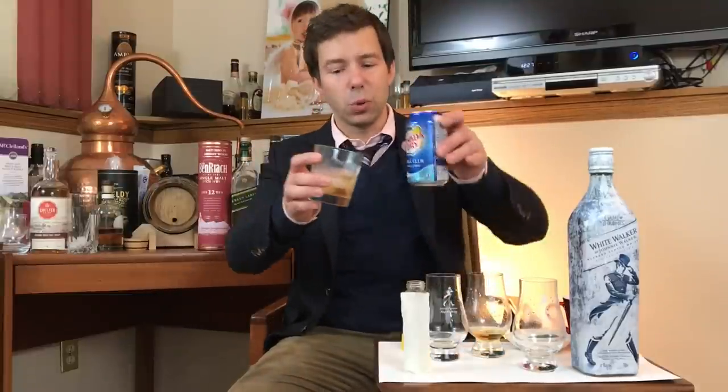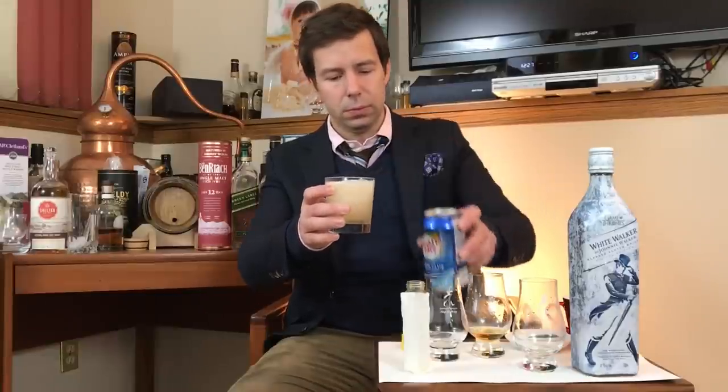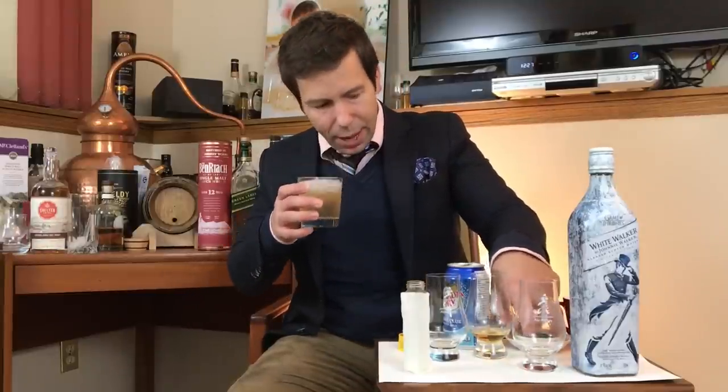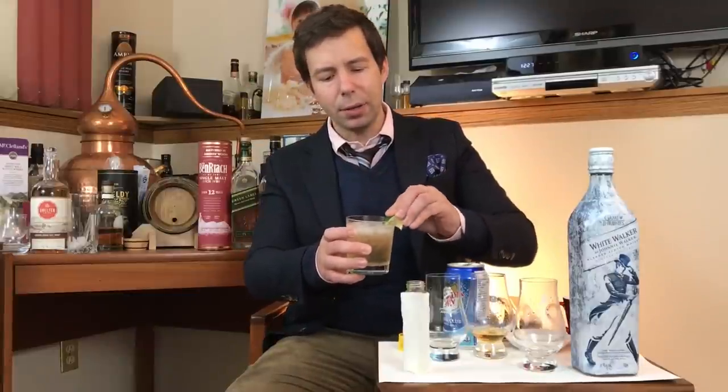Again, we add some club soda. And I mentioned lime for this particular whiskey, so I'm going to add a lime garnish. You could, of course, add lemon or even a little bit of orange. There it is, everybody. That's my White Walker Old Fashioned. Cheers.